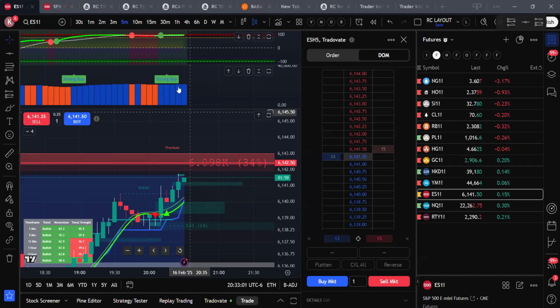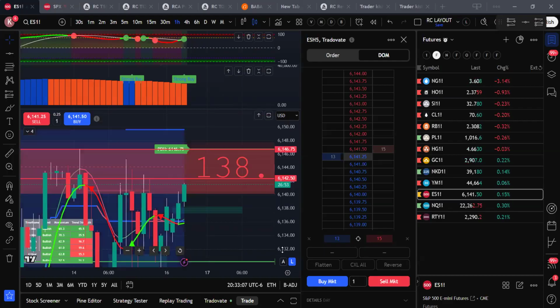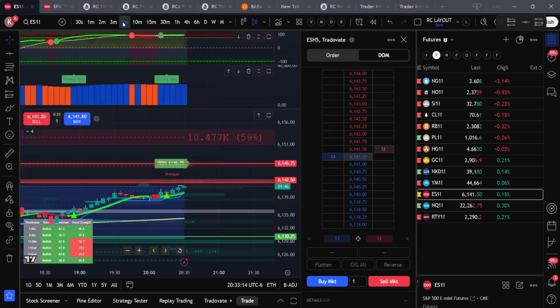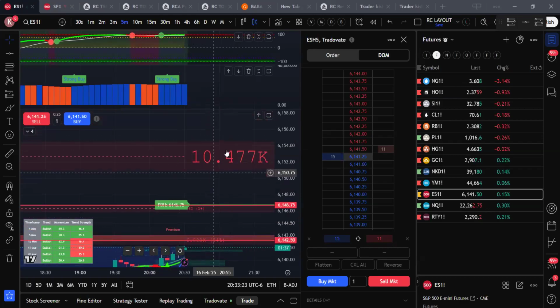So if anybody wants to make overnight income, in 1 hour we have a big sell order block. In 5 minutes also we have a big sell order block. We have sell orders here. We are at a premium zone. We have sell orders here. We have big sell orders here.